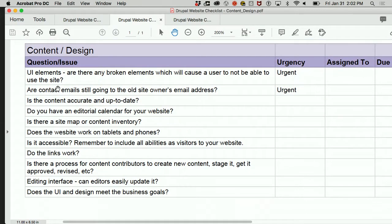Change or update the contact emails. Are they still going to the old owner's address? For example, I've seen a web form where the submit button goes to someone who no longer works here. You don't want that to happen, because now information that someone's trying to send you goes into the abyss or some bounce back email. So make sure the contact emails aren't still going to the old site owner's email address. Same thing with billing, make sure the bills are going to the right place.